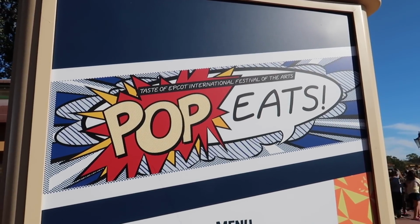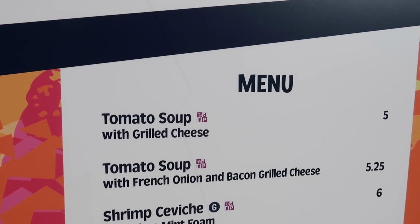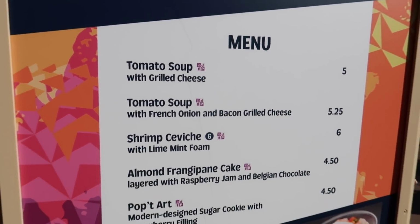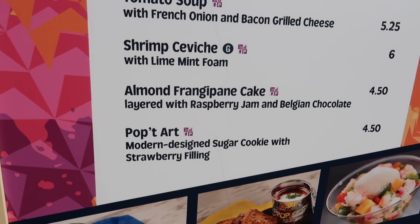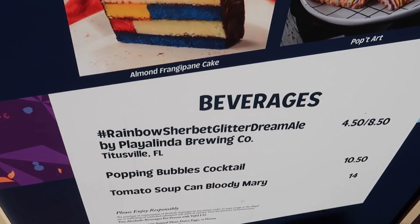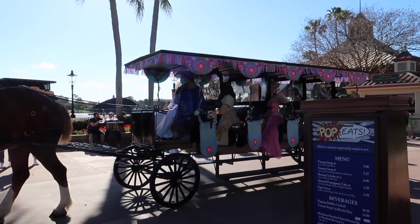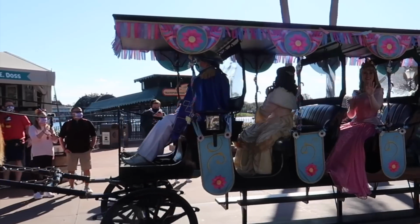As far as food is concerned, there's one thing I've been really excited for, and that's here at PopEats, the tomato soup with grilled cheese. Just a simple, delicious option. And I'm going to get the Rainbow Sherbet Glitter Dream Ale by Playa Linda Brewing. While I'm in line for PopEats, the princesses are going by. They go by intermittently throughout the day.